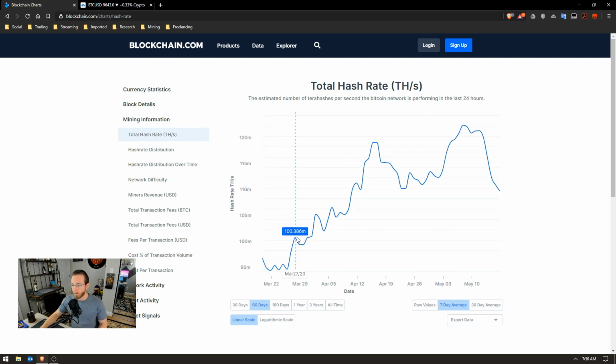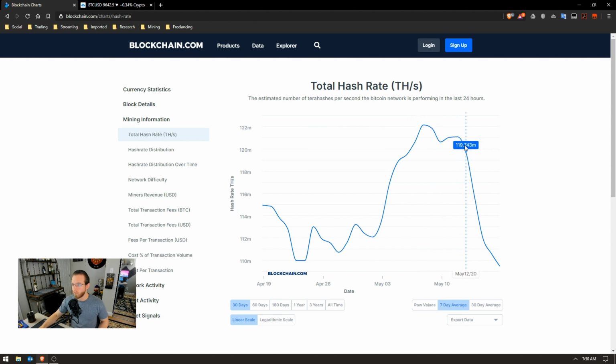When the whole COVID thing started happening, our hash rate was going up and up and up, going into the halving. Obviously, this was when we were seeing that huge influx in price, right? And then we had that dip here. We kept going up, and now we're dipping down again. Since May 7th, we've been doing nothing but having this sharp fall off.